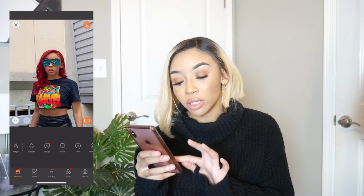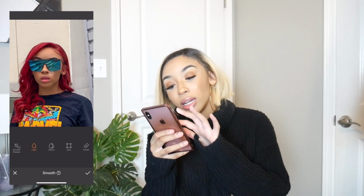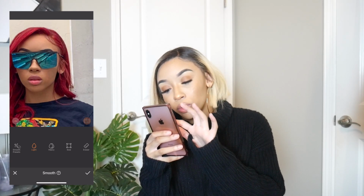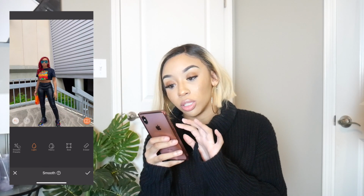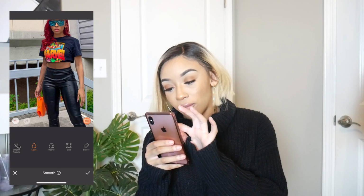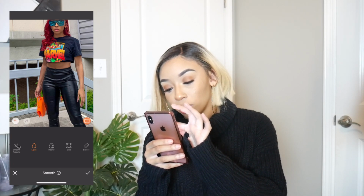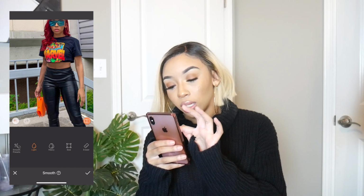And usually if I have to touch up on my face or on a body part with the eraser, I just go back in with the smooth just to kind of make it look natural as much as possible. Yeah, I think it looks pretty good. I also like to smooth, like if I have texture on my arms or my stomach, just make it look all clean and pretty.